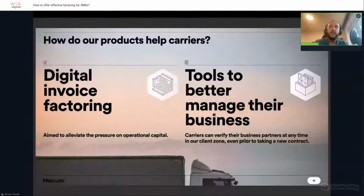So before they jump on the new business, they can actually look at the obligor, their customer, in our system, and see what's their typical payment behavior, how we look at them from a risk perspective. That really helps them to find the correct partners. So this is the general.